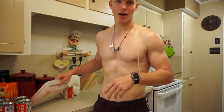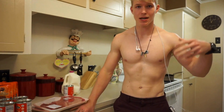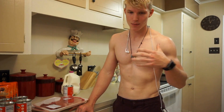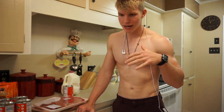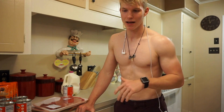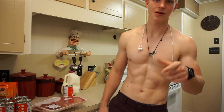Alright guys, so I've got my meat right here, and what I'm gonna do basically with it is I'm just gonna chop it up into kind of like nice fillets, and then I'm gonna put it on a skillet with some really light olive oil. I'm not gonna sear it, I'm just gonna cook it kind of like fillet style, and then mix it with the ready rice and beans. Let's do it.